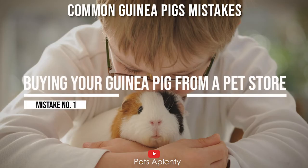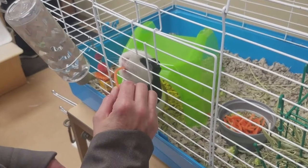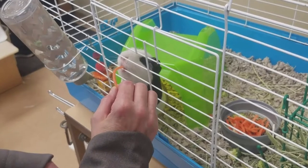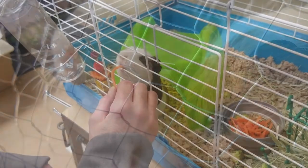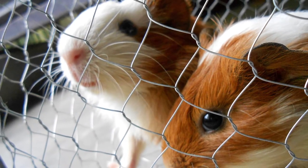Mistake number one, buying your guinea pig from a pet store. Some pet stores mistreat animals by stuffing them in cages that aren't large enough to hold even one pig, but frequently house three or more at a time, which ends up affecting their health and behavior.